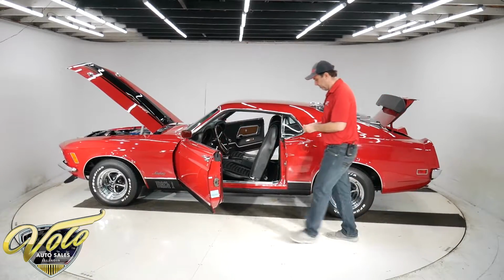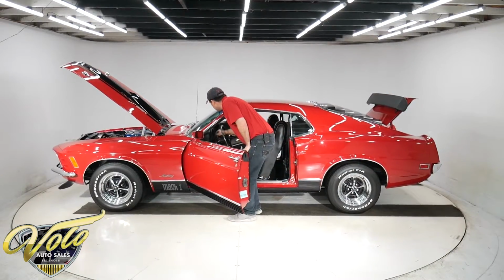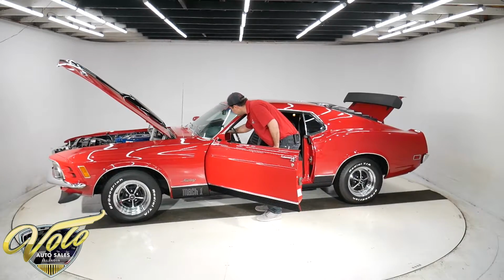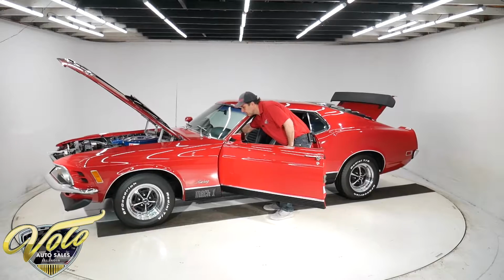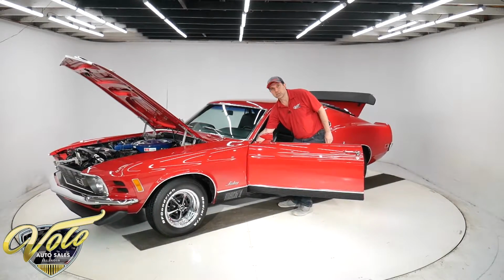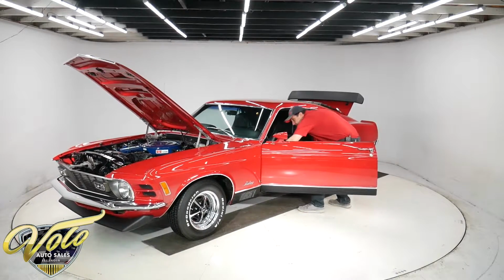Let's start it up. I'm going to show off a little bit. I'm not even going to get in and touch the gas. I bet you this car starts right up. And it did. That's how smooth that thing runs.